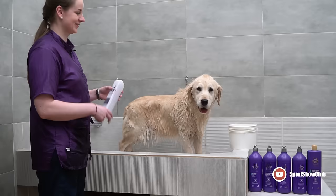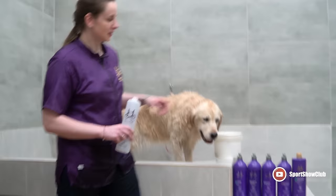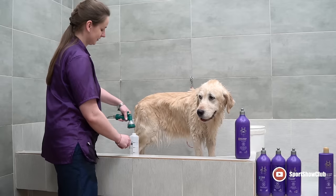We're finished with the shampoos. We've given the fur a very good rinse, making sure there are no traces of shampoo left on the dog. And now we'll dilute the conditioner. I'm going to apply the moisturizing conditioner, originally very concentrated, to be diluted in a 1 to 10 ratio with the help of the measuring bottle. We pour in warm water, lovely.